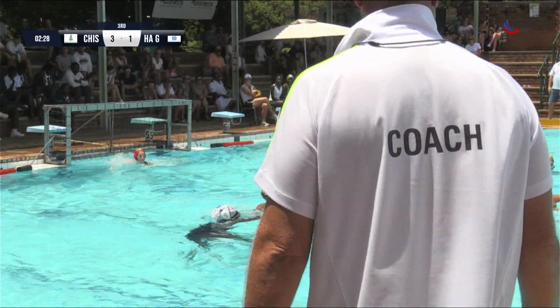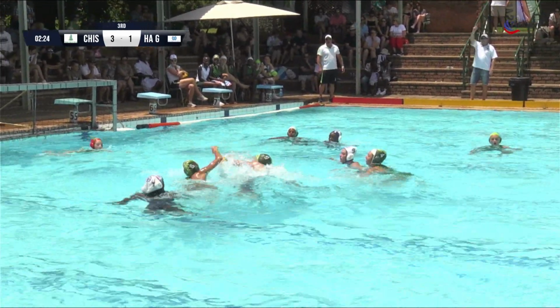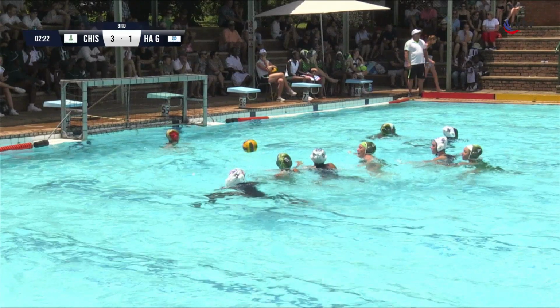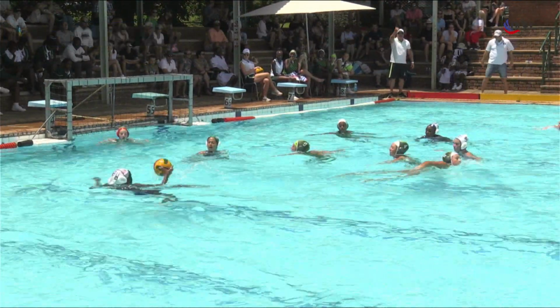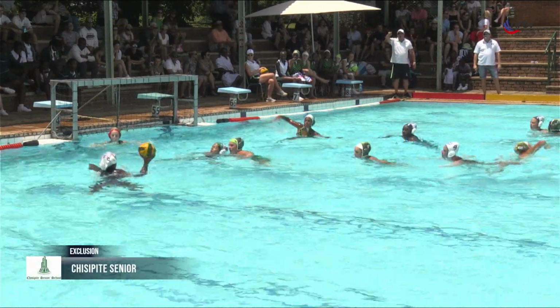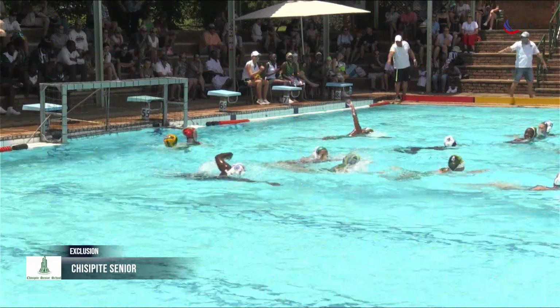Taya with the ball. Steal by Chisi. Taya with the ball again. Exclusion, yeah. Number 8, Chisi is being excluded. Another man-up opportunity here for Chisi. Will they be able to score? For Lennox, sorry. Chisi with a good save.